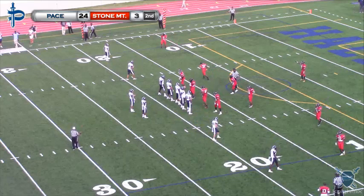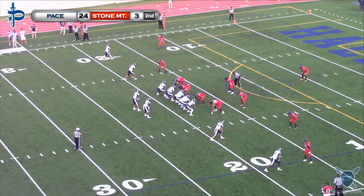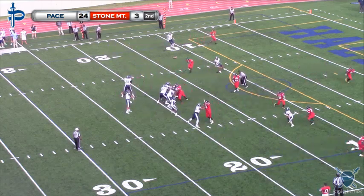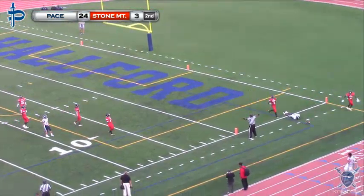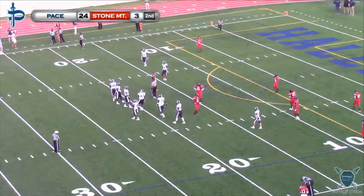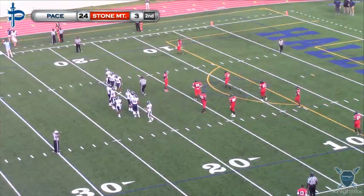4 wide look, 2 on each side for the Knights. Perryman is single back, split out to the right. Raymond, quick throw, lobs up, look for Jaden Thomas in the end zone. Incomplete. Pass is incomplete. Good 50-50 ball, though. I mean, nothing either of them could have done about that. Maybe he could have thrown the pass a little stronger, but still a good pass.